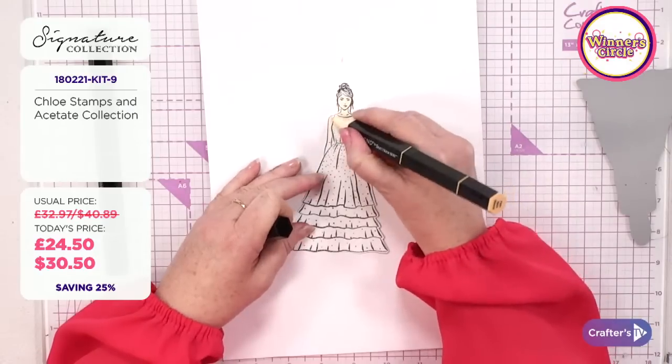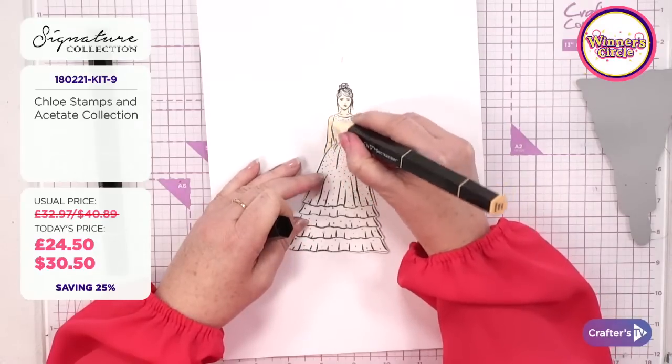Rosalind says she has these dyes. They're really big and easy to work with, which is awesome. Yeah, really, really nice.